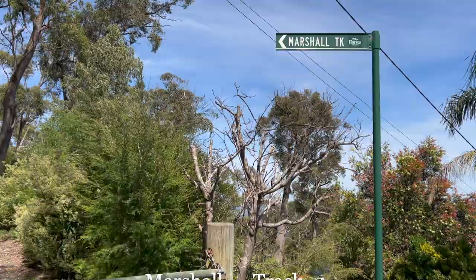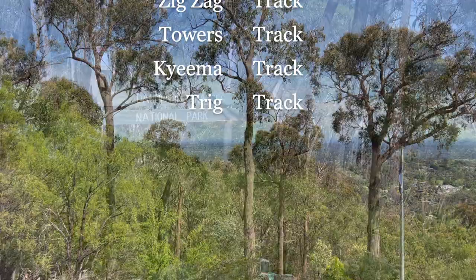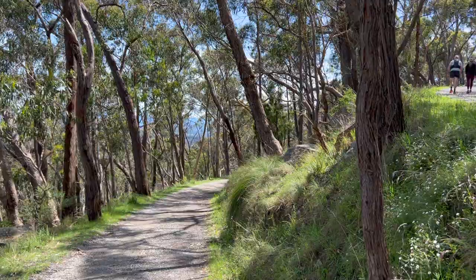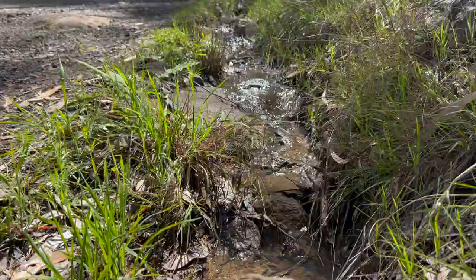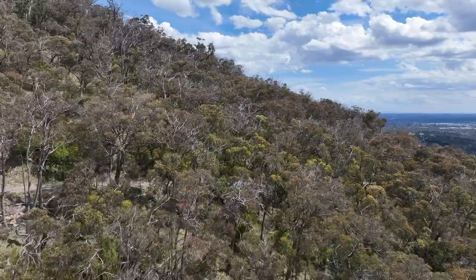So you can follow along, here's a list of all the tracks that we'll be using on today's hike. Mount Dandenong and the Dandenong Range is a part of the Great Dividing Range. It has an elevation of 633 metres and is located 36 kilometres east of Melbourne, Victoria, with some fantastic hiking tracks running through some stunning native bushland.